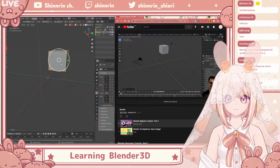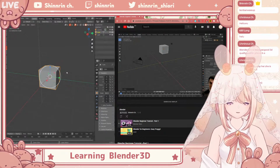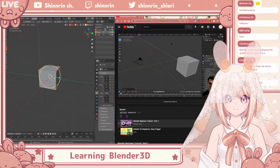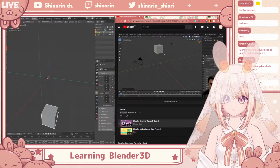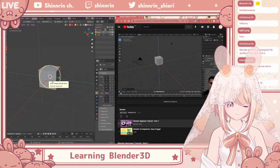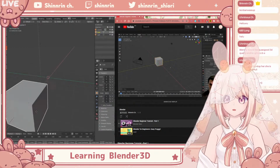Now, if I was to push the letter of any of those axes, like Z, I'm now moving it along the Z axis, or X, or Y. So again, while it's moving, if I hit any of those keys, I can snap it to that axis. Press G and then X, instead of having to do a separate key.